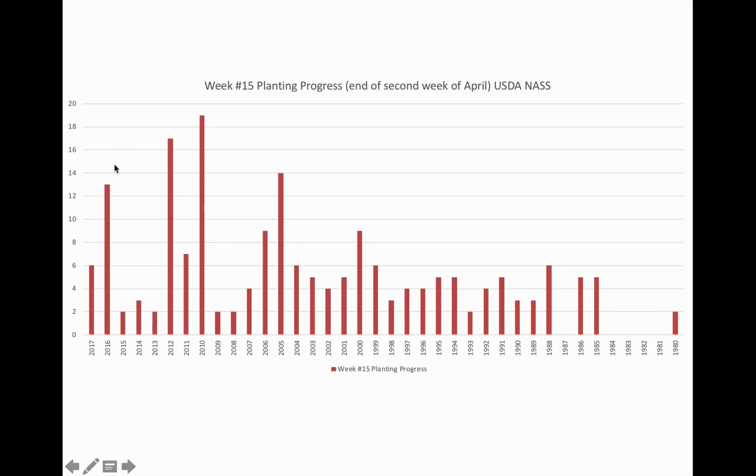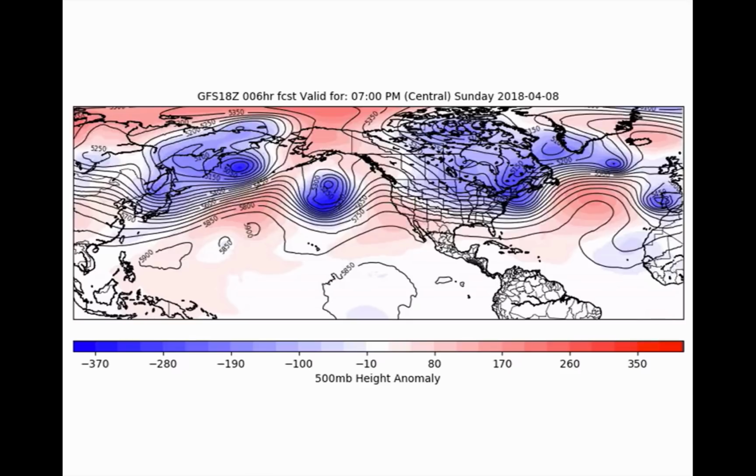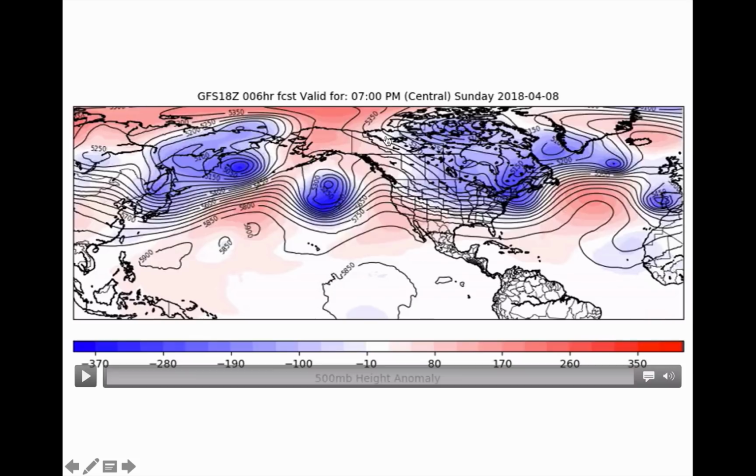Okay, so speaking of planting progress, what does the weather hold for at least our next 10 to 15 days? As we always do, we have to assess the flow of the atmosphere. And there's one very important feature I want to key in on first, and that is this deep trough that we've been noticing sitting over the Hudson Bay, giving us that negative North Atlantic oscillation pattern, which has kept so much of the Corn Belt cold. I do see some adjustments in it.